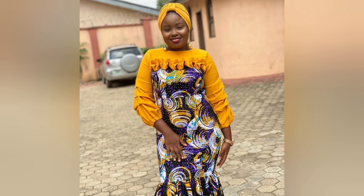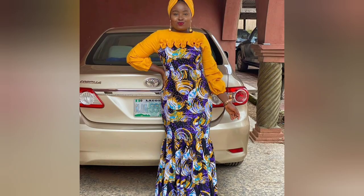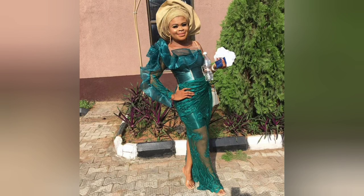Look at this beautiful Ankara gangster. Look at the combination with that yellow, the details on the top, the bust part of this gown, that yellow. It's beautiful. I love the sleeve. I love the Ankara print itself.